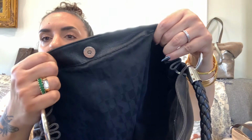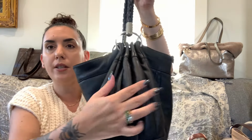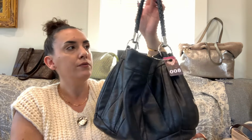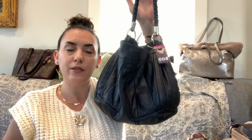But the inside does say Furla all over. And I love the little ruching on the sides here. Such a soft leather, nice scrunchy bag. Furla, number 8. And we're gonna do this one for $68. So pretty.